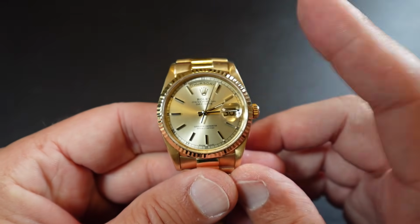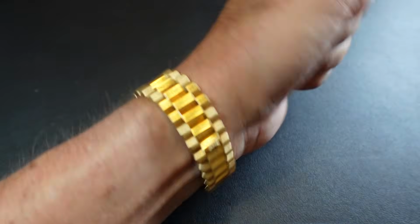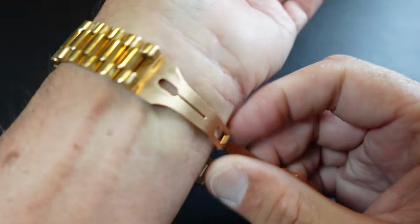So this is the 36mm watch. And the fit, I have a 7-inch wrist, so of course it's going to look good. So definitely doable. Actually, probably even better for my wrist. Right? And it has that hidden clasp. I'll go into this stuff in a minute.